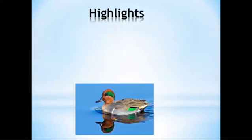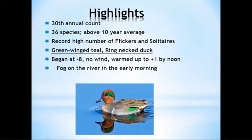Highlights for this year. Well, like I said, it's the 30th annual count. We had 36 species, which was above the 10-year average. The record high numbers were for flickers, which, from some of the other counts, it looks like flickers are doing well this year. And solitaires have increased and really shown up more in the last while. So we had a record high of those.